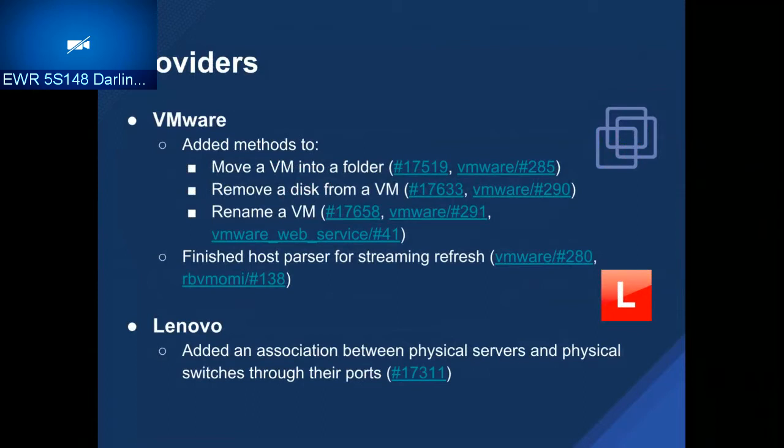And then finally on VMware, the host parser for streaming refresh was wrapped up this sprint. So specifically, parsing of SCSI LUNs, SCSI targets, and the linking of the host to switches. And then finally onto Lenovo. The association is now in place between the physical servers and the switches. The parser is not yet complete, but the core association is. And that's it for providers.